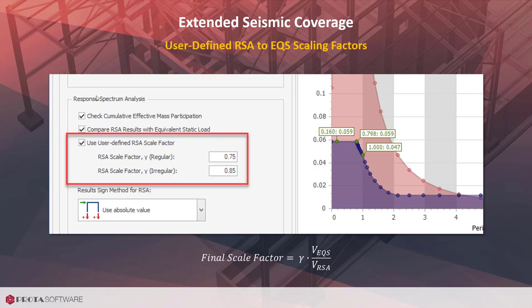This scale factor can change with any structural irregularity in the system, and RSA scaling factors for regular and irregular cases are now user-editable in Protastructure. You can override the code-based values by checking the Use User-Defined RSA Scale Factors checkbox and typing in the values you want to use. I think you'll agree that many of these fantastic seismic design features will save you hours and days of design time and further reinforce our commitment to providing global leading seismic analysis and design technology.